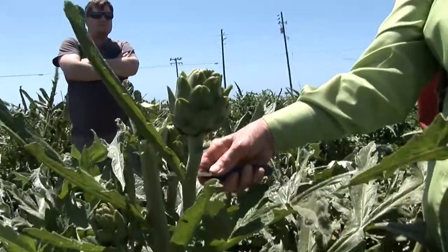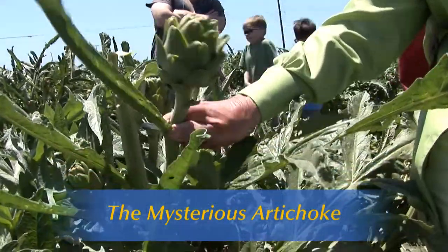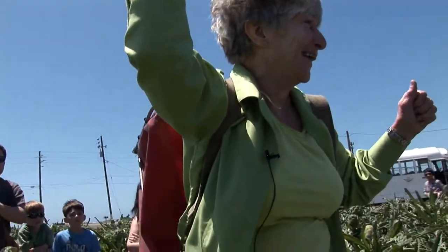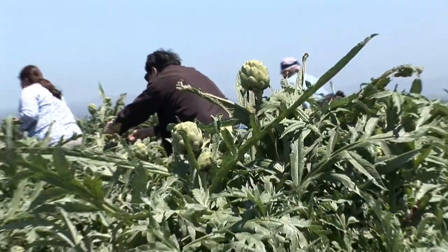This is the way it's done. Now hold your knife, place your thumb on the stem, the knife below, one hand. Yay! Pat Hopper knows artichokes. All right, who's next? Come on, let's go harvest.